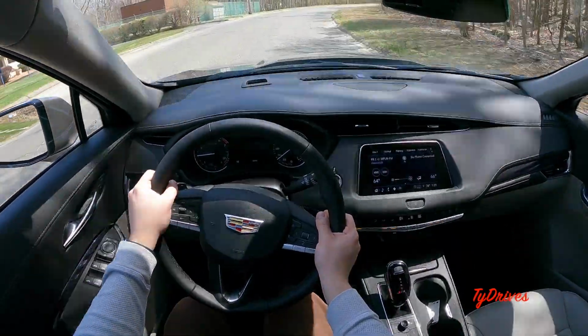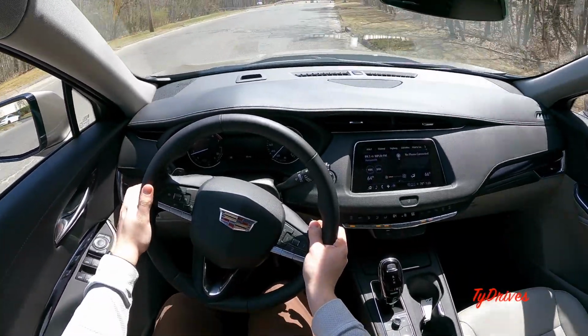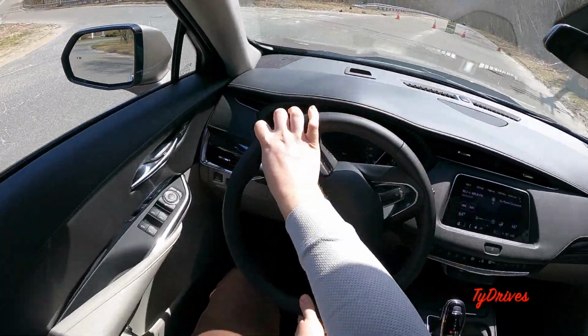And with that being said, I think as of now, you get a pretty good idea on the 2023 Cadillac XT4.